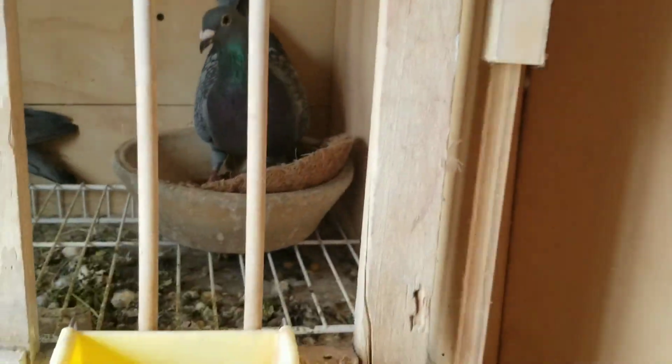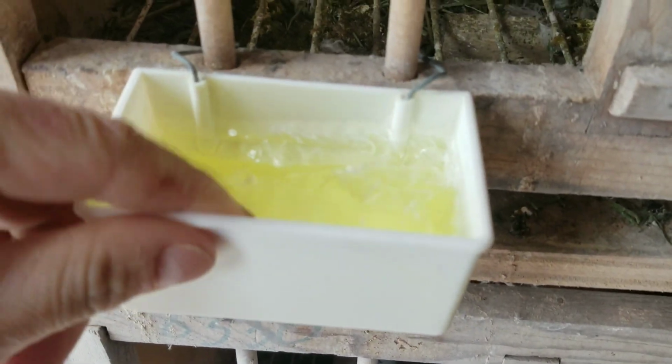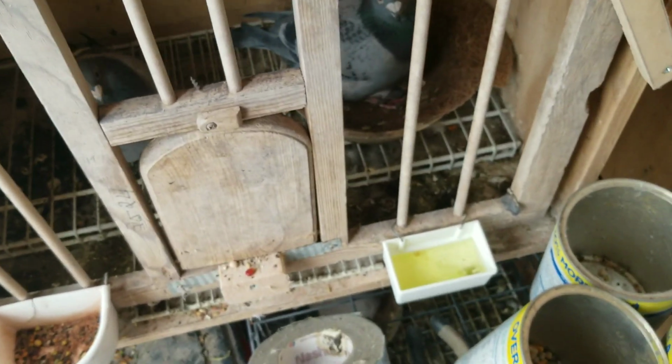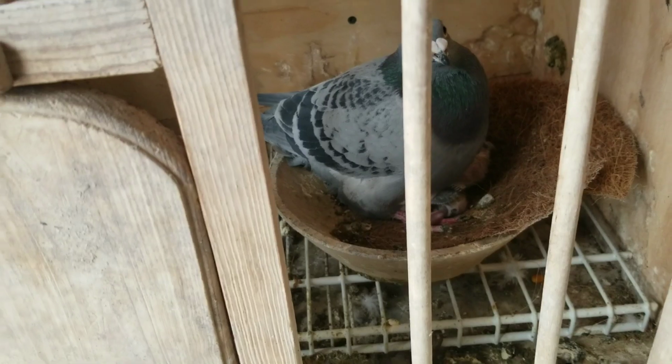And it looks like their water is already frozen. So I'll have to fix that. Some vitamins in there, that's why it's yellow. And keeping the babies warm.